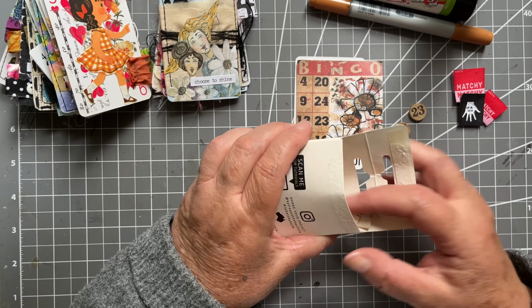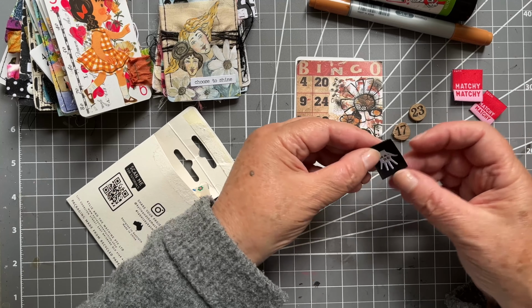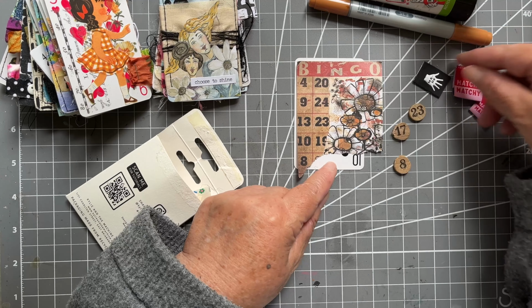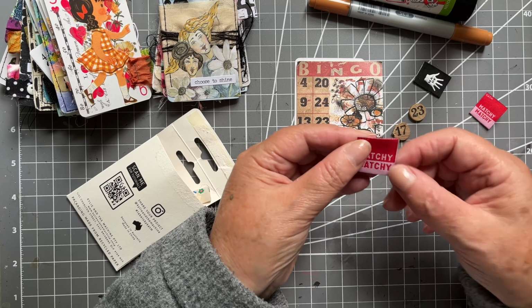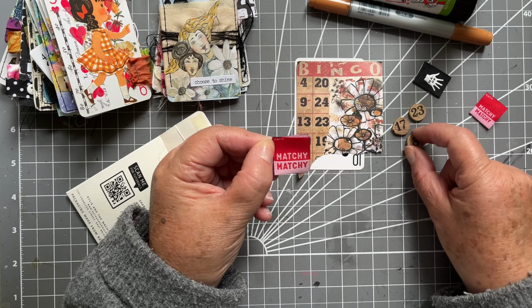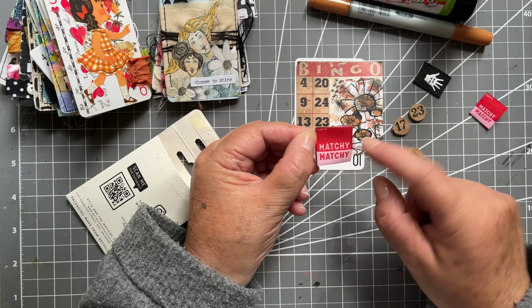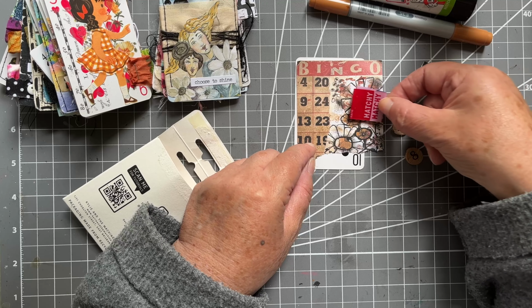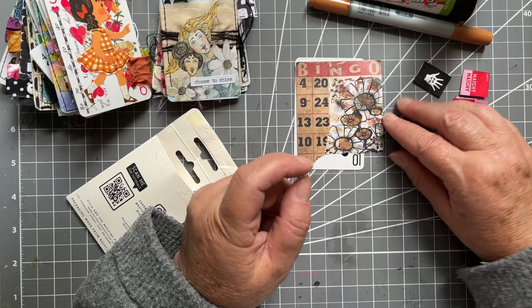I've had them a wee while, but I thought maybe this one says made, and I don't know about that there. And this one says matchy matchy, which I thought was quite fitting because the little counters, if you're playing bingo, then they have to match. So I don't know if it will go there, but we'll see when we get to that.